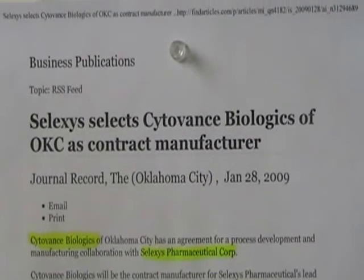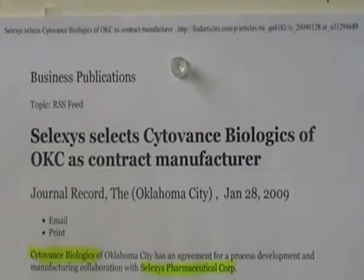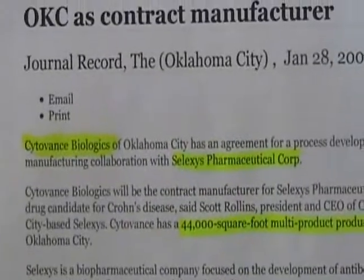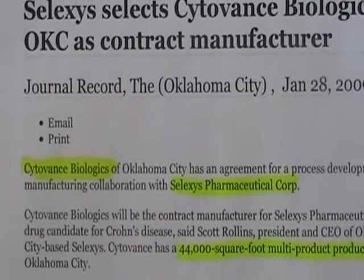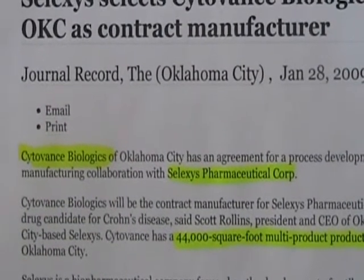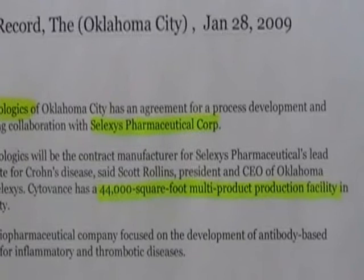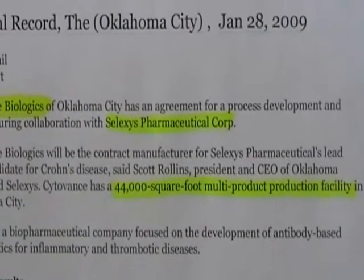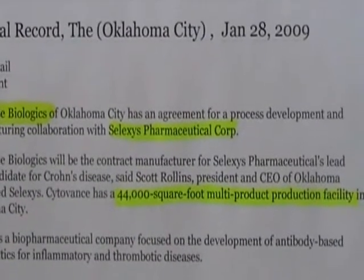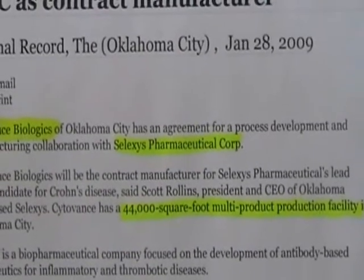So, Celexis wants to start clinical trials. What do they do? Well, Celexis selects Cytovance Biologics of Oklahoma City as a contract manufacturer. You can see Cytovance Biologics, Oklahoma City, has an agreement for a process development and manufacturing collaboration with Celexis Pharmaceutical Corporation. And as you see, they're going to use that 44,000 square foot facility that Cytovance has. So that gets you from, how do we produce this? We get this contract manufacturer. We can't build our own plant, they're much too expensive. So they hire Cytovance's facilities to manufacture what they need for clinical trials.